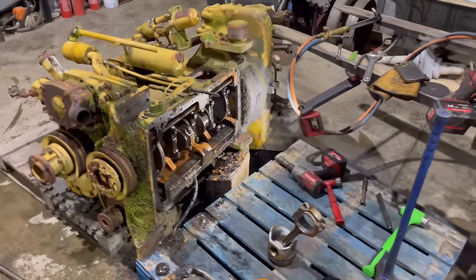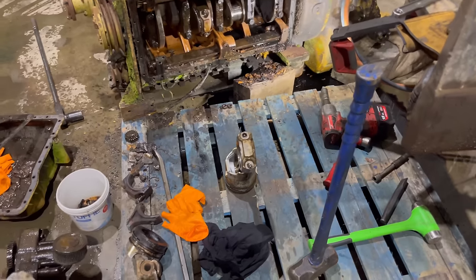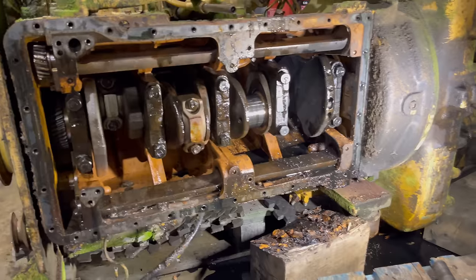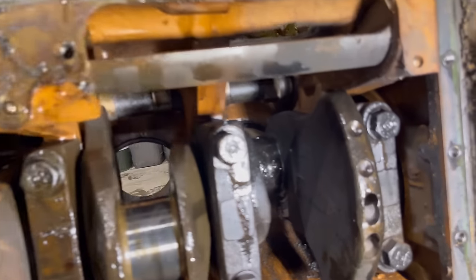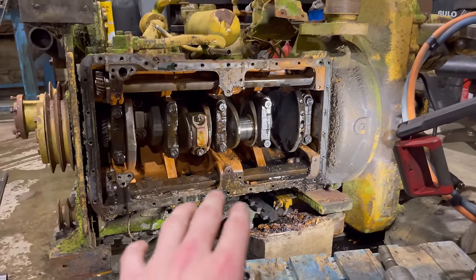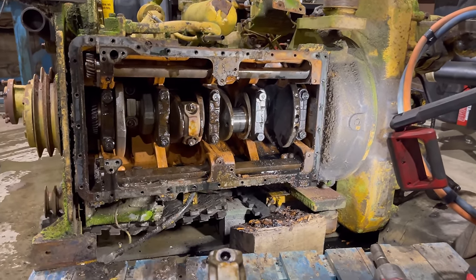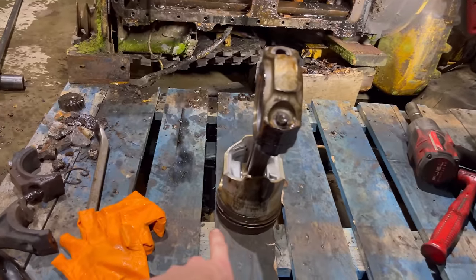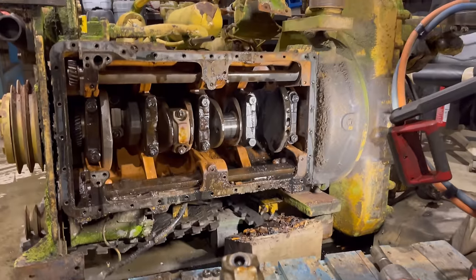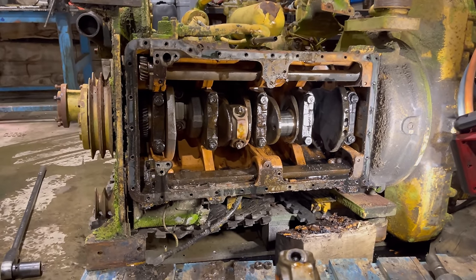Right, well, that's it for the cat engine. God knows what made it go wrong. I'm not sure if it's all the starvation or whatever. But anyway, I'm not sure whether I put just a cat V8 engine in, because I can buy them off eBay, or do we try and weld up the holes, order a con rod, get the crank reground, and put this one back together.